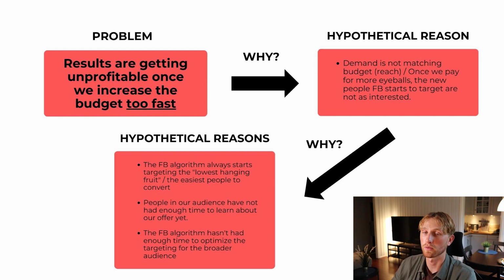So if this is the reason for the problem, why does it happen? As you can see, I'm asking why again, because I really want to get to the root of the issue to figure out how we could solve this. Some hypothetical reasons that I came up with is that once you launch a new campaign, the Facebook algorithm would always start to target the lowest hanging fruit. The lowest hanging fruit is basically what I call the easiest people within the audience that you're targeting to convert. Those people that are easiest to convert, those are the ones Facebook will start prioritizing once you launch a new campaign.